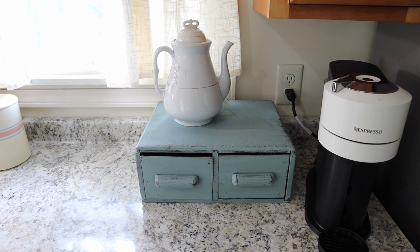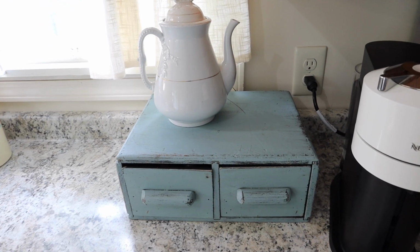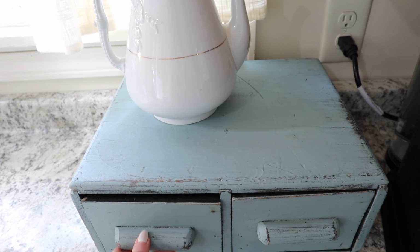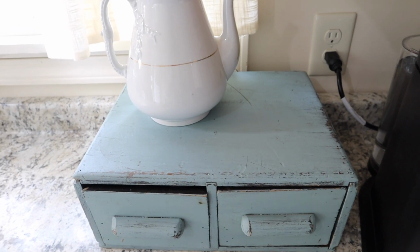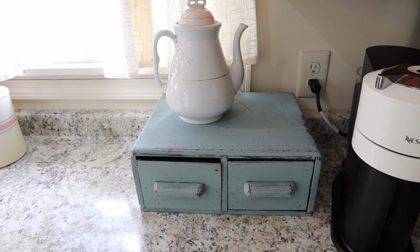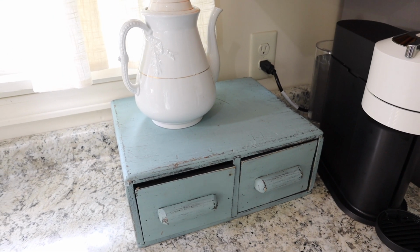And again, the color is just the perfect color. That's what originally drew me to it. I was like, oh, I love that color. That's such a cute little cubby box. And then I saw the price and I was like, I have just absolutely got to get that. So I think that's all from our Ohio trip.